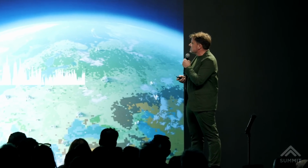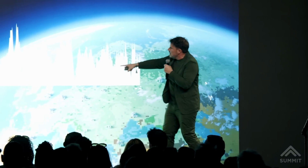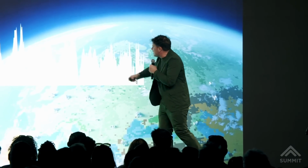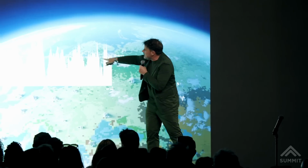But we still somehow need to answer the question, what do we do when the wind isn't blowing and when the sun isn't shining? And you can see the wind output is rather irregular. This is January in the UK. But our energy demand is pretty stable.